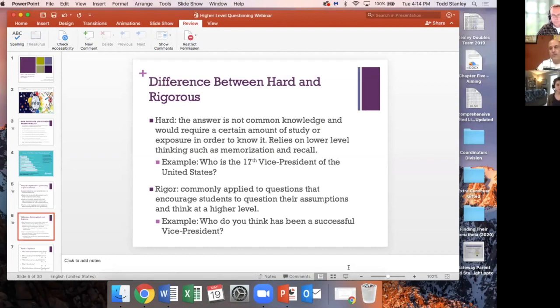Then it's really helpful. But if you were to ask a student instead, who do you think's been a really successful vice president? There are 47 different answers that kids could give. And they can have lots of justifications for their answers. And so you can see the closed and open-endedness of that kind of question.